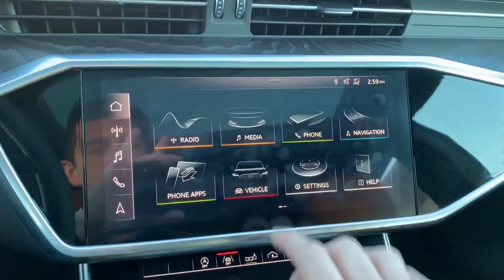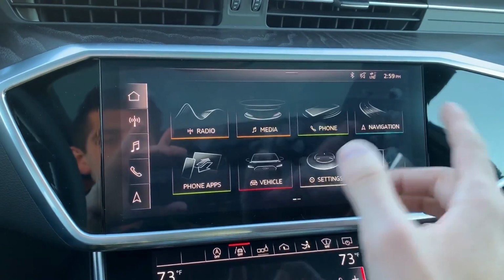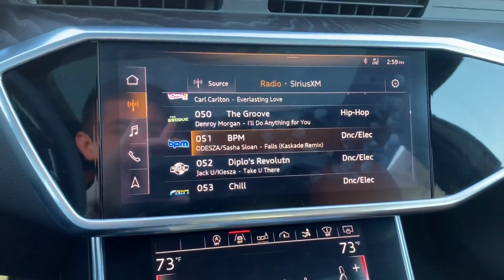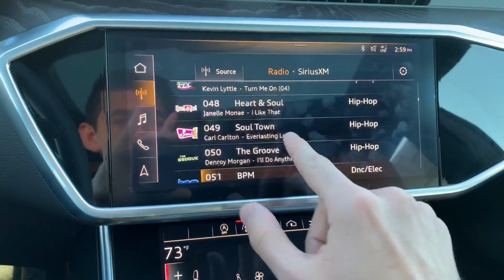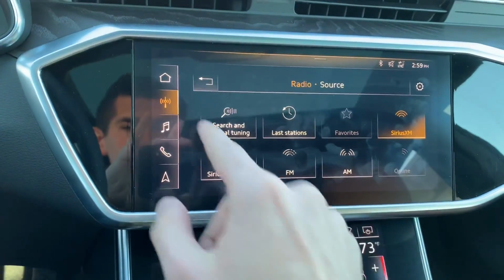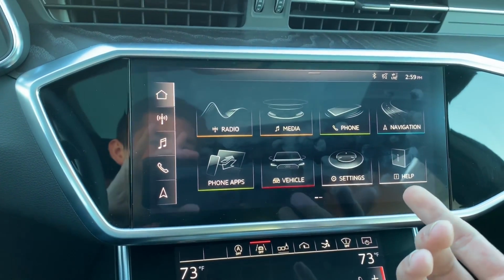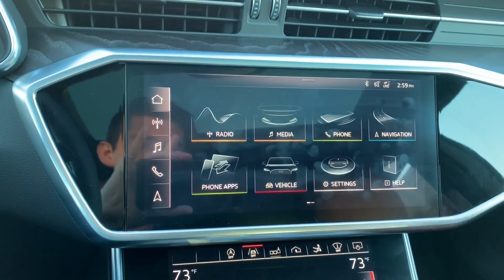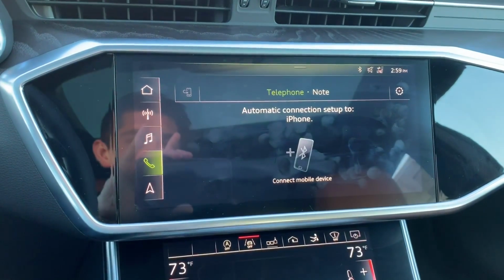This is gonna be your main home screen. Up top, like I was showing you, there's a couple different settings, profiles, information there. You have radio, it'll probably kick in. Yep, we want to turn that down. Sirius XM, your normal AM, FM, all that kind of stuff. Media, that'll be your Bluetooth, if you have an SD card or things like that. Your phone, you can tap your phone and set it up there.